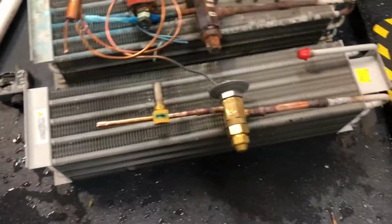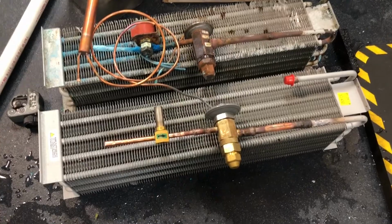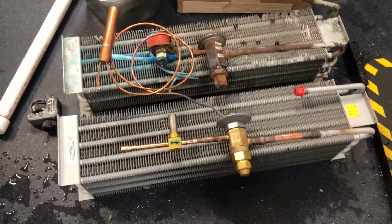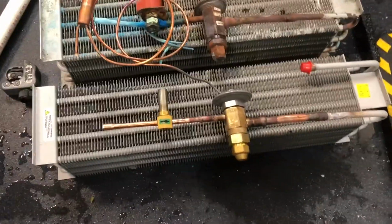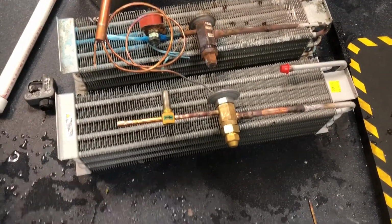Always try to do what you can outside the case too, guys, because sweating or brazing inside these things can be a real pain. And there's stuff that can get burnt or whatever, so do what you can on the outside. And all I gotta do inside now is make one connection there and one there. And that'll be it, and this thing will be in. That'll be done with the brazing.